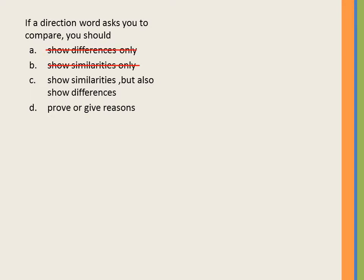You can first eliminate A and B because of the word only, an absolute that we want to try to avoid in choosing answers. If you understand the words commonly used in essay questions, then you should have chosen C, since compare means to show similarities and differences.